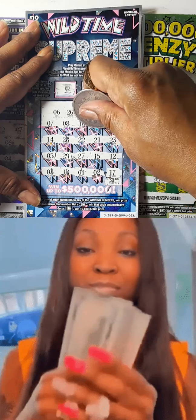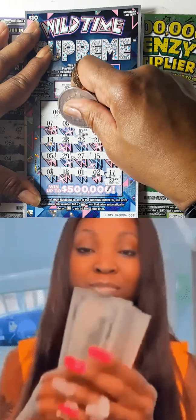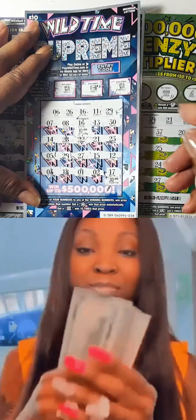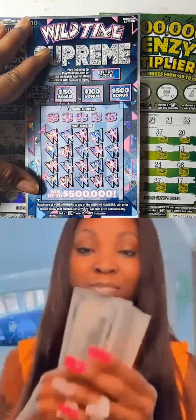Come on, hoping for some big old zeros. Come on. Oh, we have little zeros, but that's okay. That's okay. We have $10 money back. We definitely have a carry-on. There you go. On to the next. Let's see if we can find something on this card.